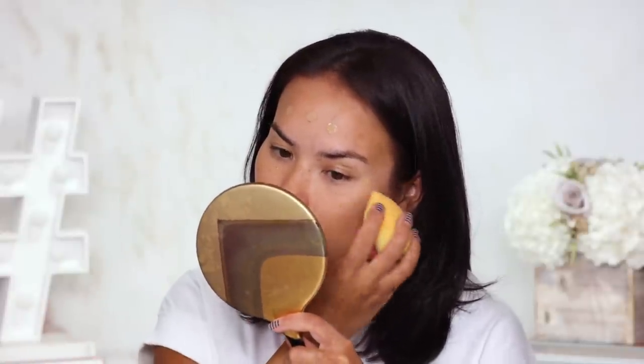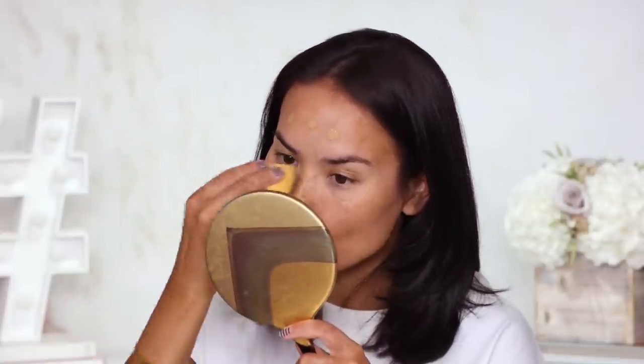So basically, this is a foundation that you can build up to full coverage, and I mean full glamorous coverage if you need it. But with the Beauty Blender, especially when it's dampened, you can easily sheer it out and make it a little bit more wearable, a little bit more medium coverage for every day. The shade that I am wearing here is 3.70, warm olive, and the color is tan honey. I think this is a pretty good match for me right now.